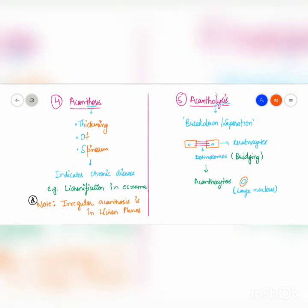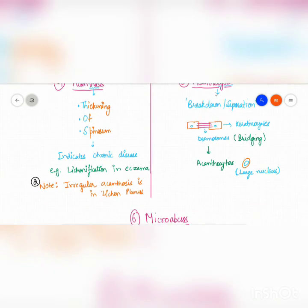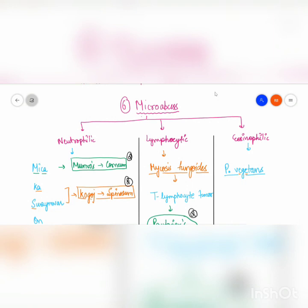Now, acantholysis, as I've told earlier, lysis means breakdown or separation. The keratinocytes are bridged by the desmosomes, so desmosomes are also known as bridging cells. When these desmosomes are destroyed by any process like an autoimmune process or any other process, the keratinocytes will be separated, and now these are known as acanthocytes. They have a very large nucleus and a perinuclear halo is also present. Okay, we are done for this.